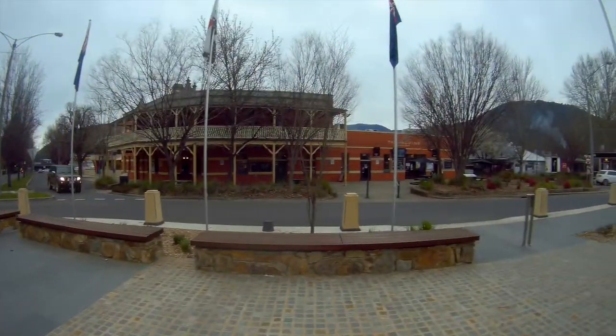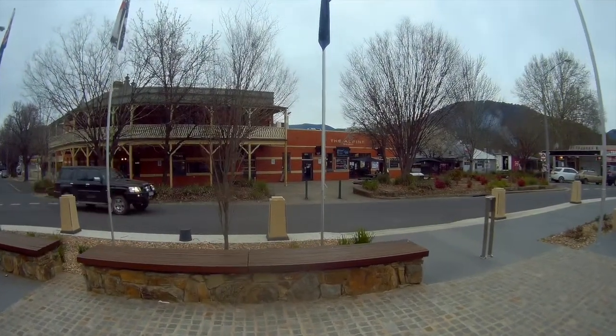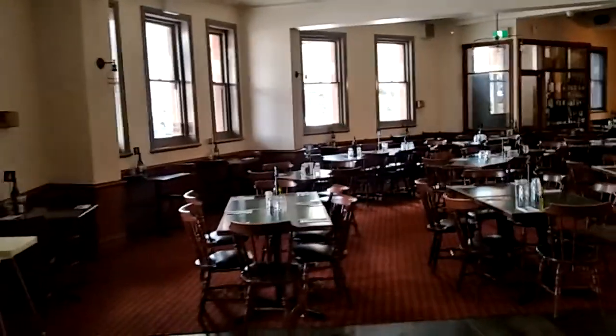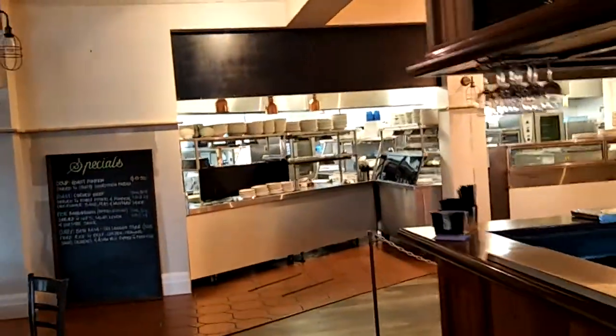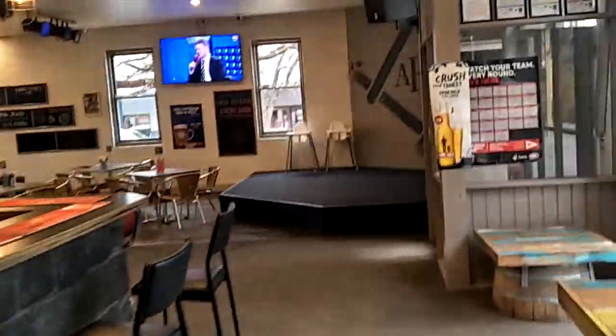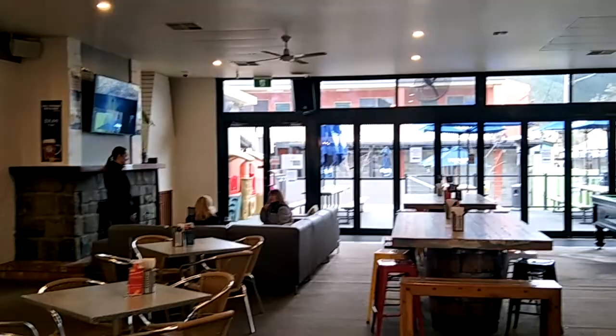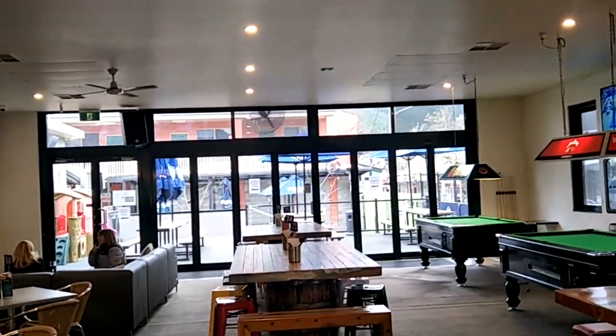The hotel you see across the road there, the Alpine Bright Hotel, is where all the activities are going to be centred around. So this is all the dining area here. There's a bar, kitchen, servery. So the stage, that's pretty much where bands all set up. A beer garden out there as well, that goes down to, so we've got the front bit and then down there's a bigger part of the beer garden too.